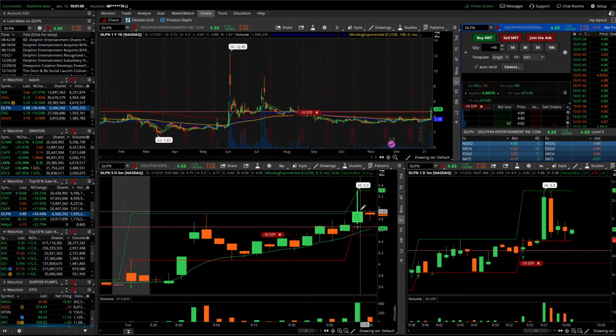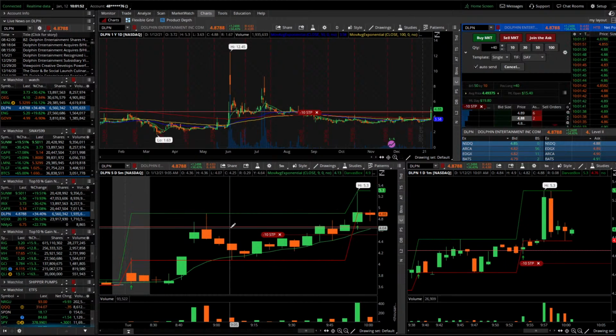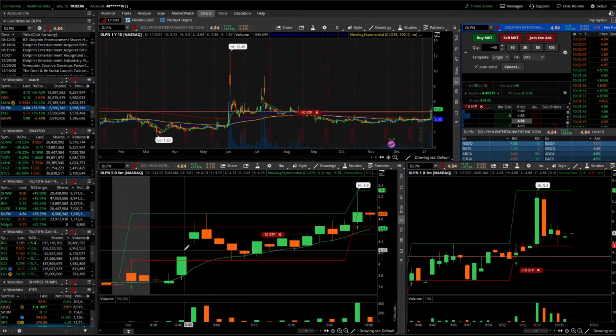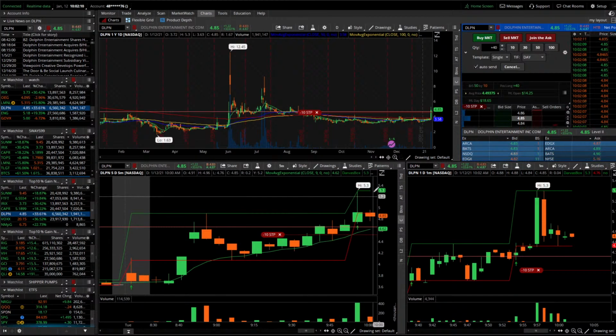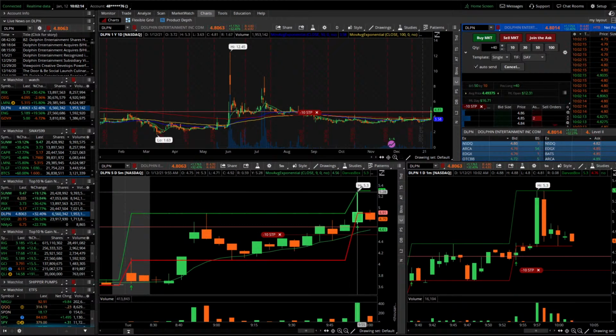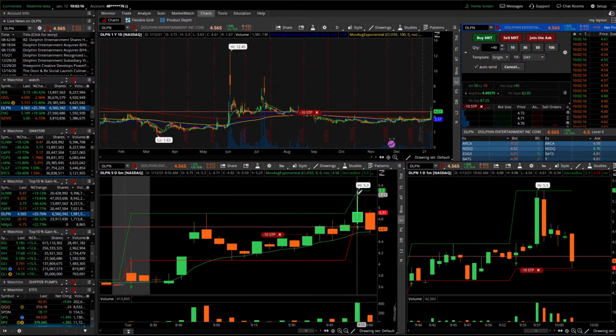I'm kind of surprised it didn't get halted on that candle, but there was enough sellers to keep it from getting halted, and there wasn't quite enough buyers. We needed buyers to drastically outweigh the sellers to get a halt. So that was a pretty even move there, which of course, hitting a new high of the day, people are gonna lock in profits.